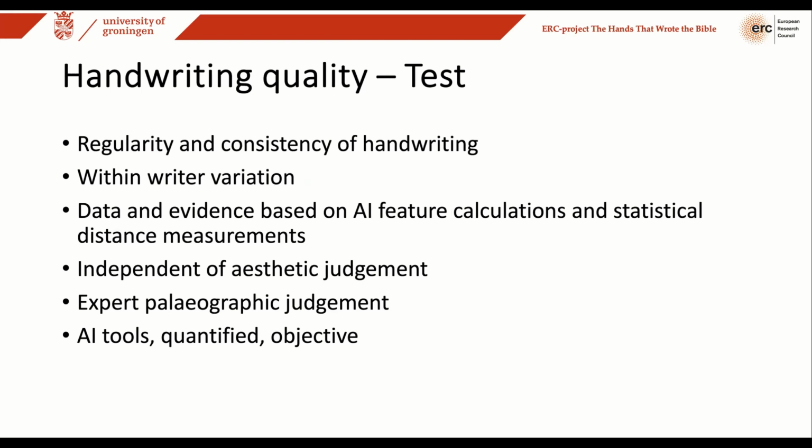For the trained paleographer's eye, these manuscripts show different handwriting quality. So one could say we can already see this, but the expert paleographic knowledge, the training, can be very correct and right, but the added value of using AI is to help explicate paleographic assessment, and also on top of that provide us with quantified and objective data. And this is what we will apply to the whole corpus, and like that build up a database that informs us on a more objective, quantified basis about the quality of handwriting in terms of regularity and consistency.